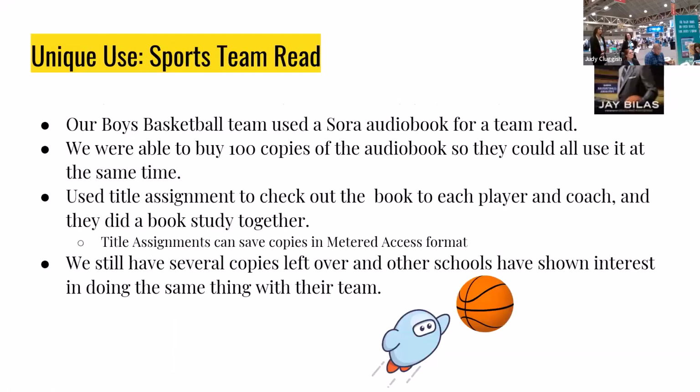The most unique thing we've done with Sora, in my opinion, this year is sports team read. So our boys basketball team used Sora audiobook for a team read. We were able to get 100 copies of Toughness by Jay Bilas for, I think it was under $200. It may have been 200-something dollars, but it was very reasonable for the 100 copies. So it is a metered access copy, so they do run out. So we've got about 70 copies left right now, but we checked them out using title assignment. So the kids had them for a longer amount of time, so they only had to use one checkout of those.